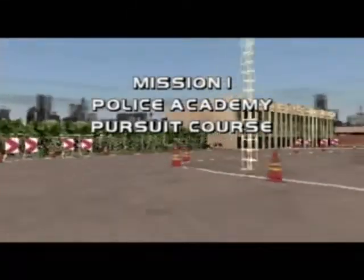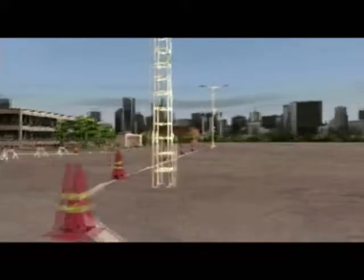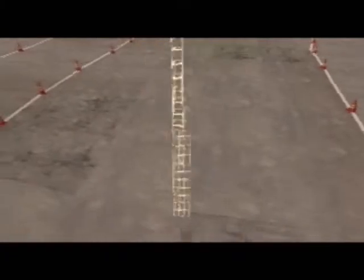In high-speed pursuits, police officers face danger at every turn. Training, preparation, and readiness are what give law enforcement the edge over reckless and dangerous criminals. A split second or wrong turn can mean the difference between life and death.